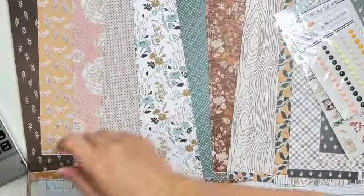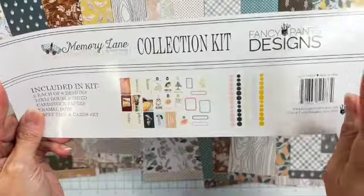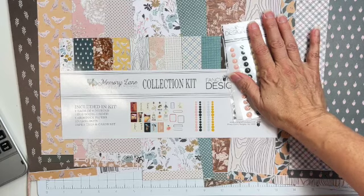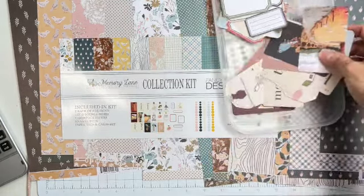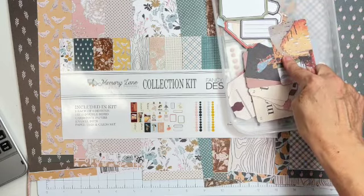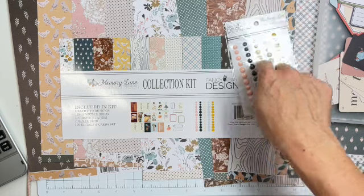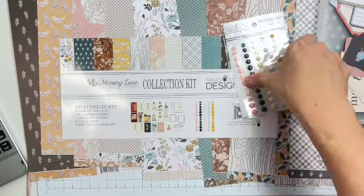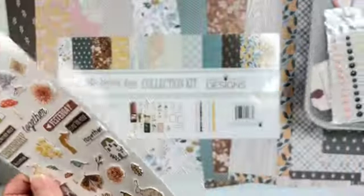Now, I have this kit from Erica's shop. It's a Memory Lane collection kit from Fancy Pants Designs. I think this was the collection. Oh, and the collection also had all of these. It's the paper tags and card set, the enamel dots, and then there were two each of six designs. And then I also got these puffies to go with it, which is fab because I love puffies.